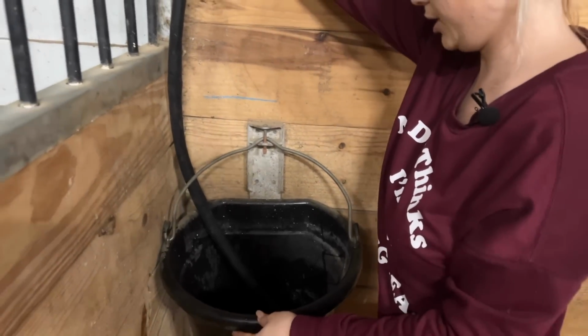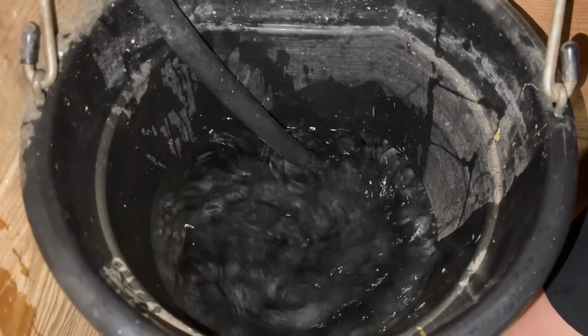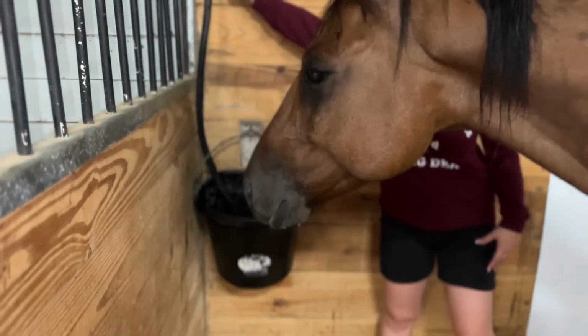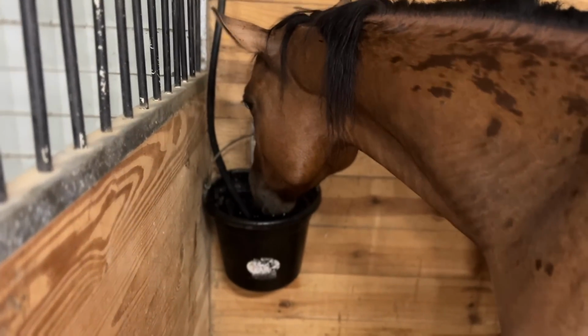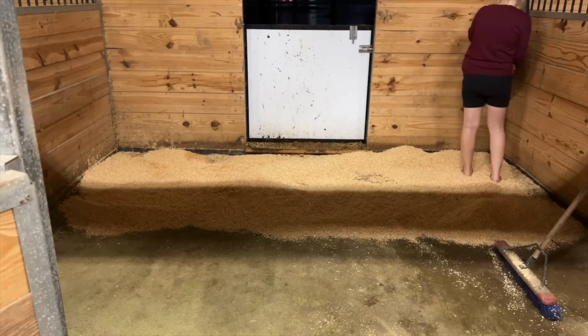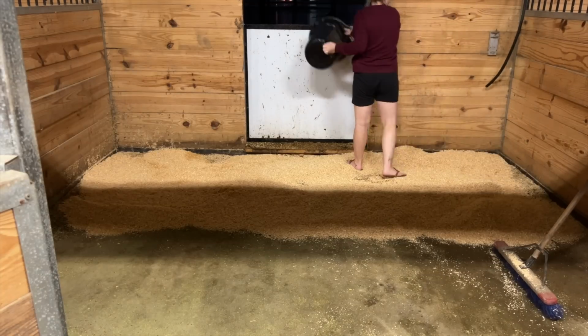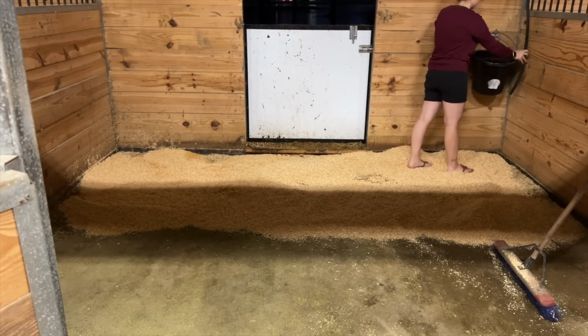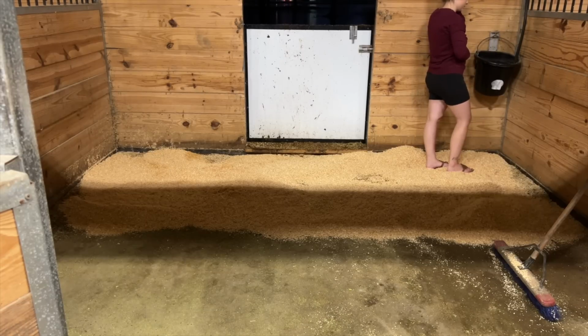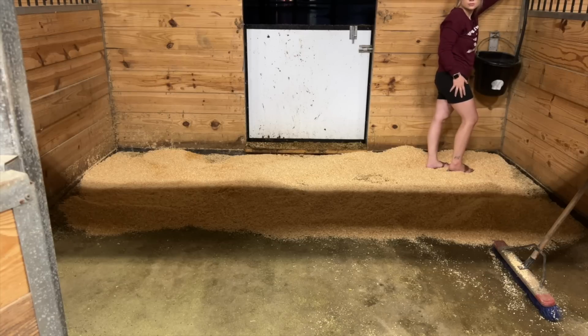But in the summer, it's really important that we are dumping their buckets every single day and refilling them, because especially here in Florida, it doesn't take long for mosquitoes to start to lay their eggs in that sitting water, and we just want to make sure that's not happening, obviously for two reasons. One, I don't want my horses to ingest anything like that, and two, that's perfect breeding grounds for more mosquitoes in my stall. So I make sure that every day we're dumping out the water buckets and refilling them with fresh water, for the horse's sake, in their own water intake, and also in their environment.